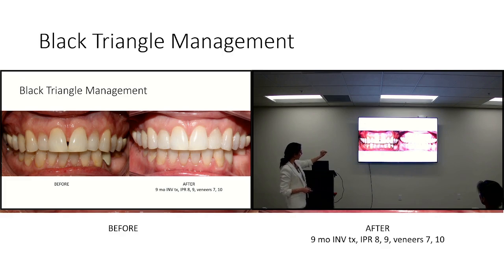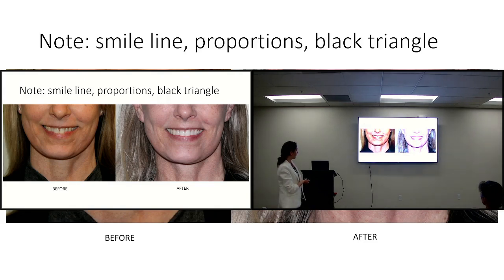I say, I'm not going to file the whole side of your tooth. I'm only going to file where they touch, and I'm just going to make that contact point longer. That's all we're doing, and there's plenty of enamel there. There's no harm to the teeth whatsoever. So this is what her smile looked like. Huge difference. Just IPR on 8 and 9 and veneers on 7 and 10.